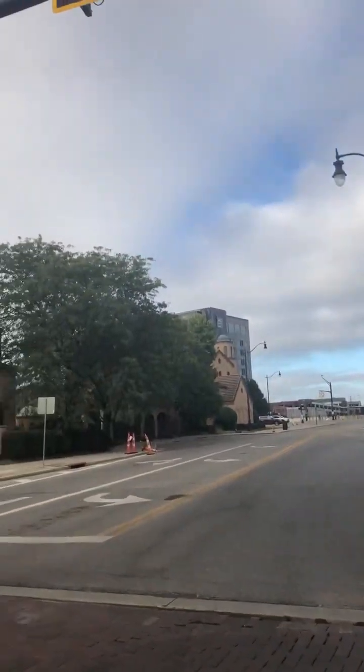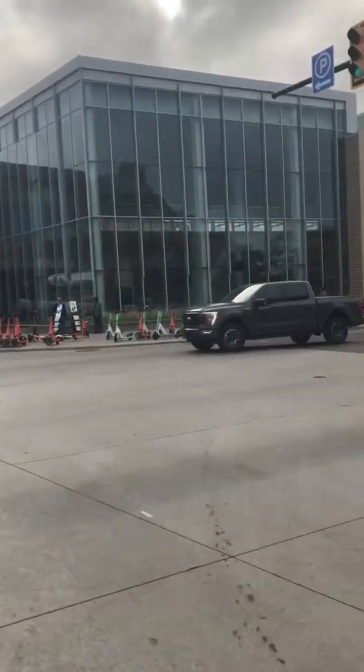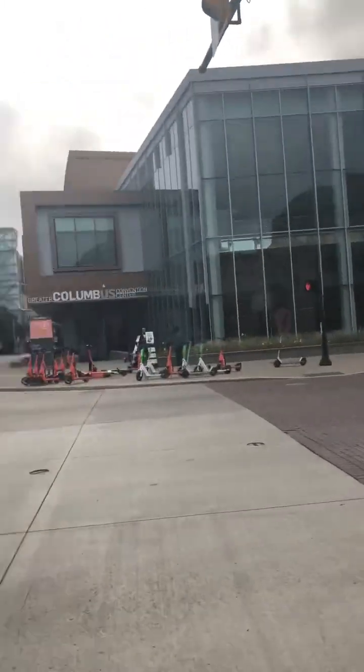So, I got the convention center over here. That's pretty much remained the same. Yeah, I think most of this is actually kind of... Yeah, I got a big old parking garage.